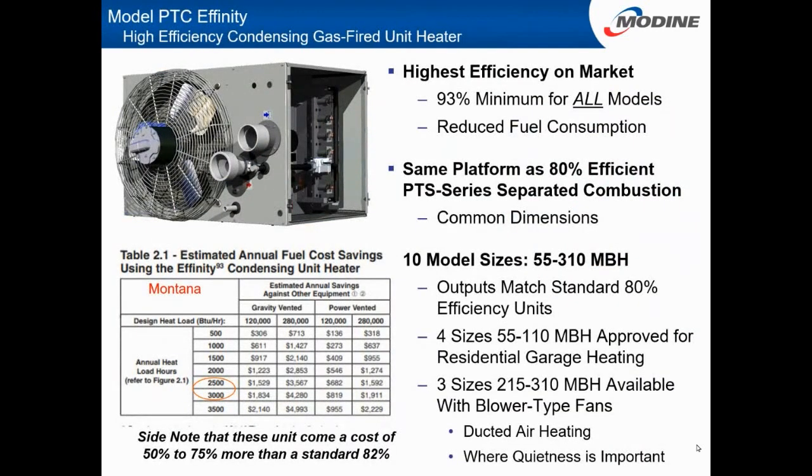Let's talk about the PTC. Do you guys sell a lot of these units? Too high in cost, I've hardly sold any of them. Really? Just because of the cost of them? I'm surprised they haven't become a little more competitive. Look at the difference between your 80% and 90% furnace: $100 between an 80 and a 90. Well, this was 20 years ago. Not till this year.